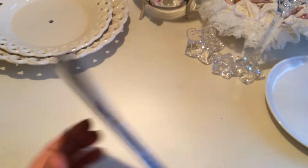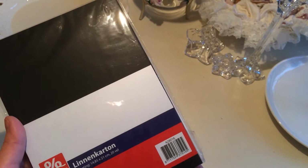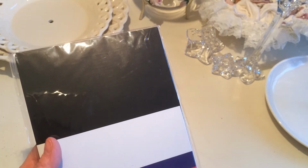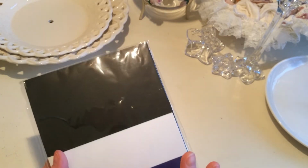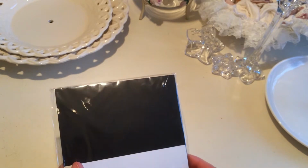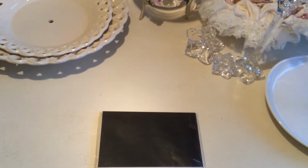And then I got this paper. It's linen paper. And it's in black, but I recently made a very pretty card in the card workshop that I go to on Friday mornings, and they use some black on there. So I thought I may as well pick up this black. Just one sec, I'll get the card. I'll show you very quickly. It's over here.